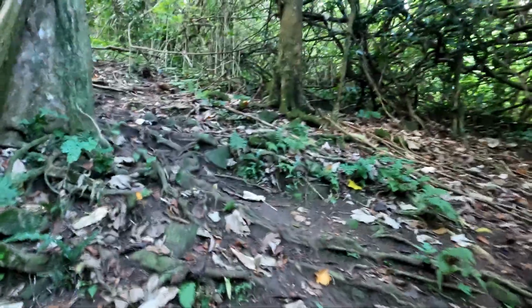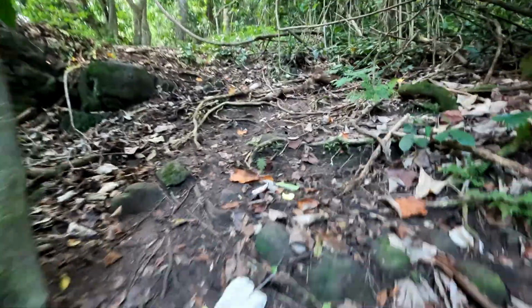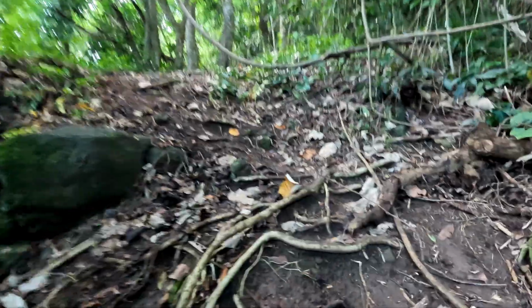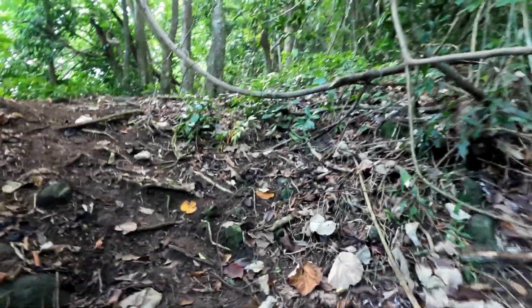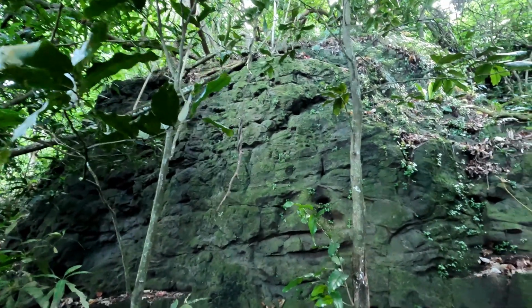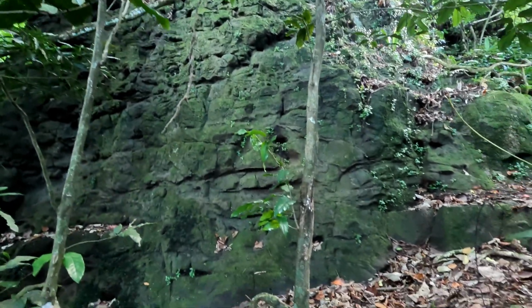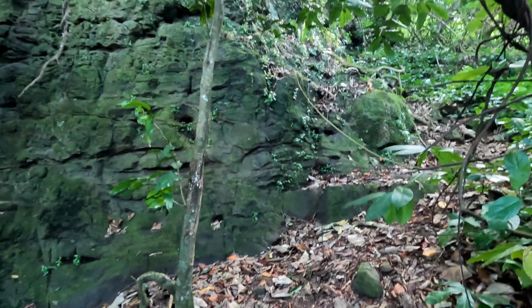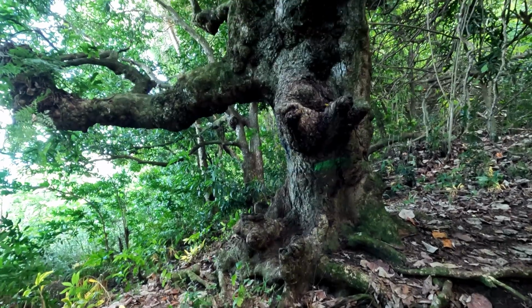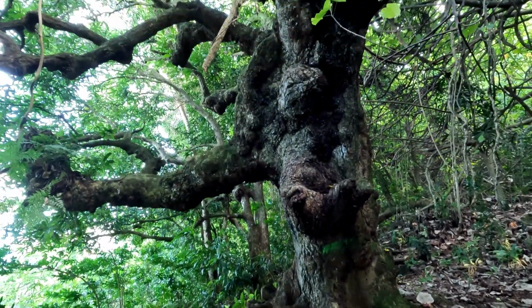Here in the jungle, the trail is just blitzing straight up the mountain. No switchbacks. Right here there are some roots to help stabilize on. This rock wall, kind of a first landmark, is at about 400 feet in elevation, with the trail going around it to the right. Just above the rock wall is this very old tree.